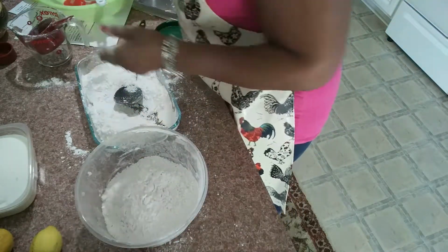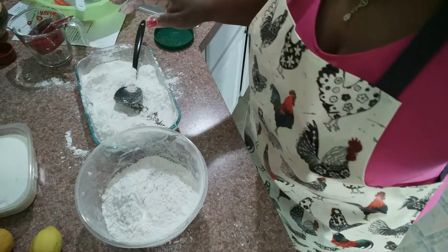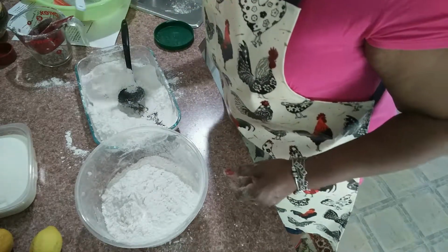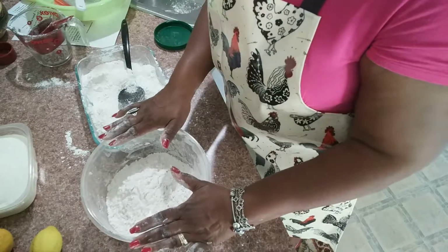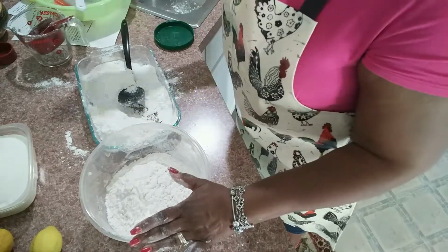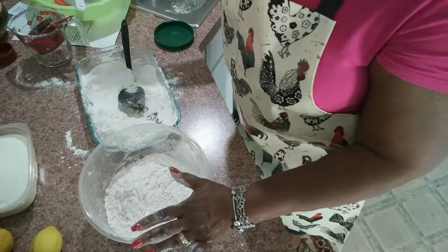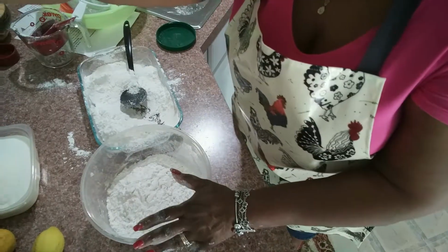All right, we got that. Now, this is extra. I'll put that back into the flour container a little later. I won't hold you up with that. Now, at this point, it's all prepared. It's ready for the cake. And once I get everything moving, then I can do that last sift directly into my mixing bowl. Okay? I'll be back.